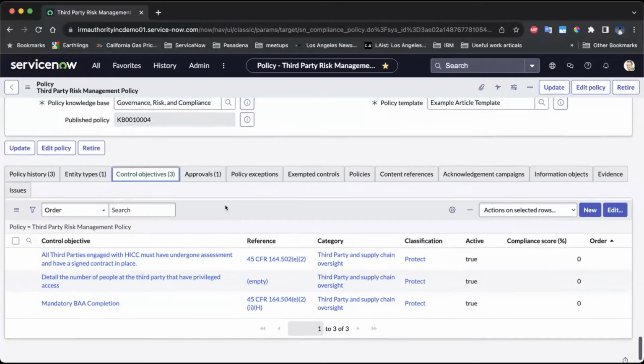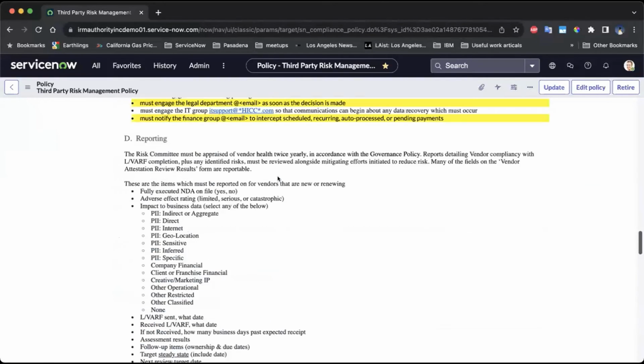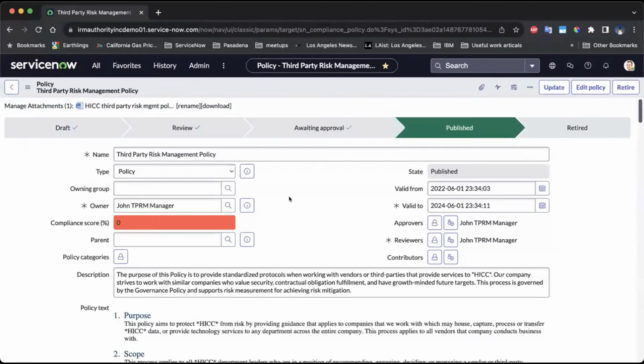Okay, there's so much to talk about here, but I think that covers what I want to go over on the policy and compliance side and how that links to it. So at this point, I'm going to go to the vendor and third-party risk management workspace, and we can take a look at how we would see some of these things over there.